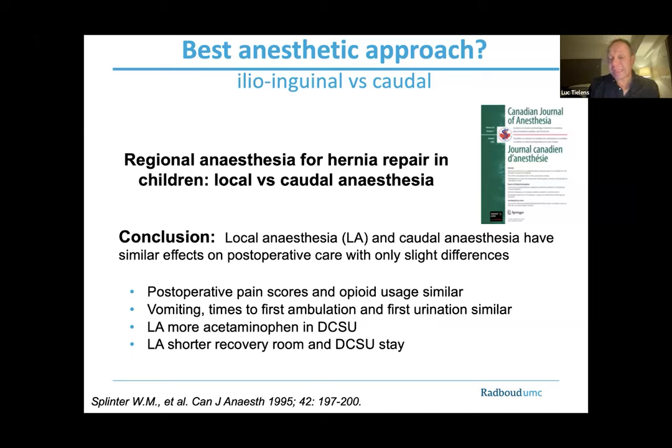Vomiting, time to first ambulation and first urination are similar. Only the ilioinguinal block needs a little bit more acetaminophen compared to the caudal block. But the patients with the ilioinguinal block can go home and leave the hospital earlier than the ones that got a caudal, because the caudal needs to be worked out, needs to be finished more or less before you can send the patient home, and that takes more time. So it's actually still more or less the same nowadays.